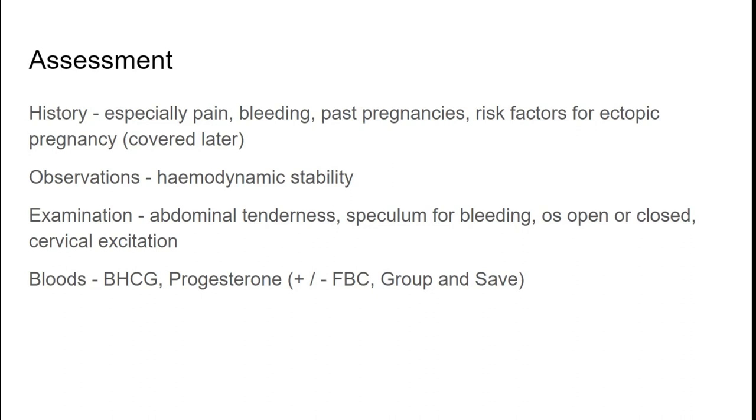Are they bleeding inside? On examination, we're looking for tenderness. We might want to do a speculum if they're bleeding very heavily. If their os is open, it would indicate that this is a miscarriage, that they've passed a pregnancy sac or pregnancy tissues recently. Is there cervical excitation? So when you examine them and you touch the cervix, are they very, very tender? Does it cause irritation? And that's a sign of internal bleeding that we would need to worry about.